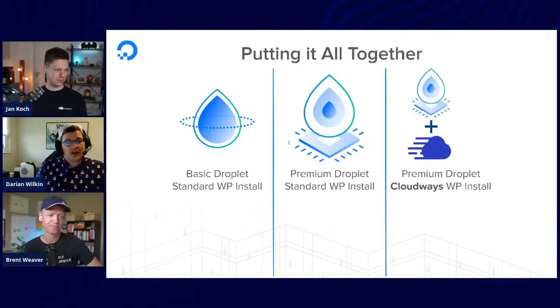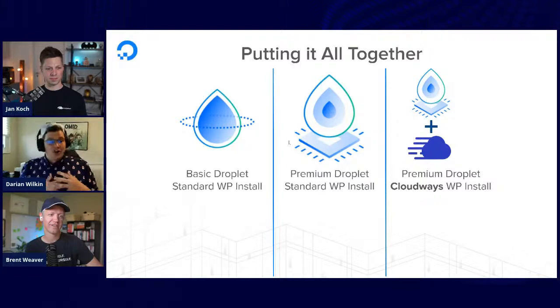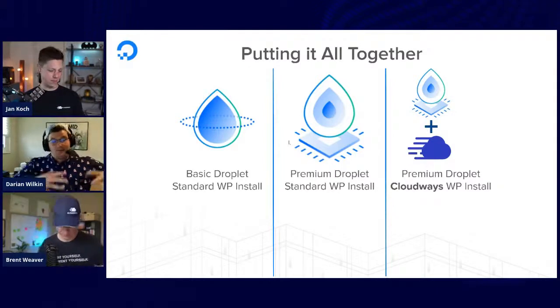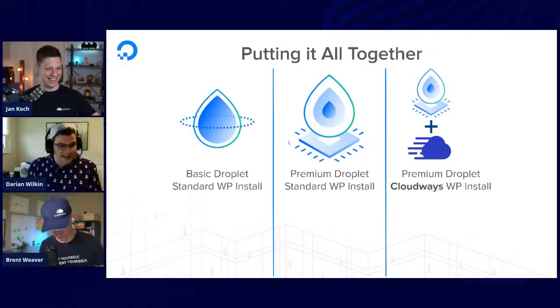Then we have a premium droplet with a standard WordPress install. So again, exact same image as that basic droplet, just put onto a premium droplet. And then we have a premium droplet with a Cloudways WordPress install. Now I should say, all of the content on all of these WordPress websites, they're all WooCommerce shops. Jan was kind enough to populate them with a bunch of placeholder data for me.